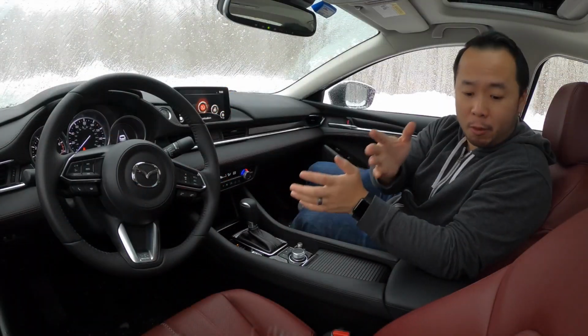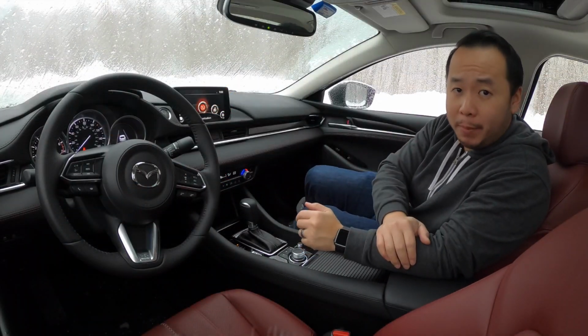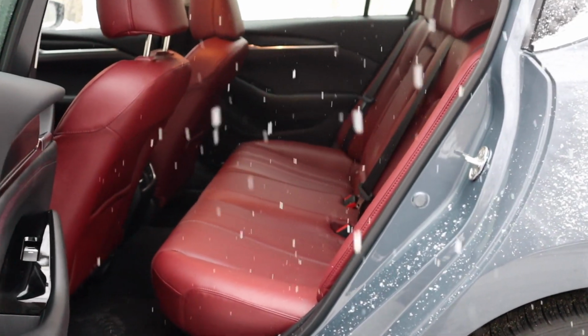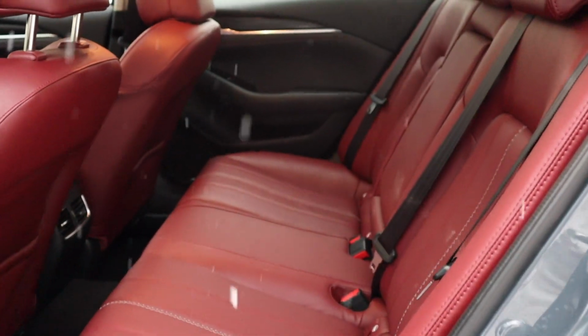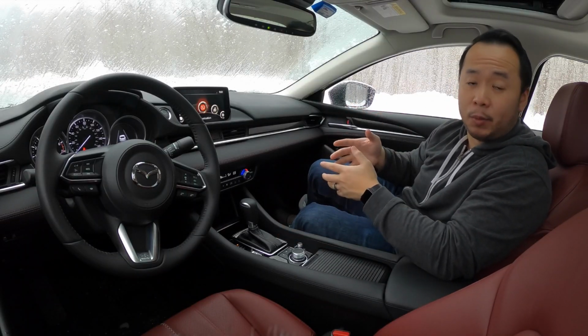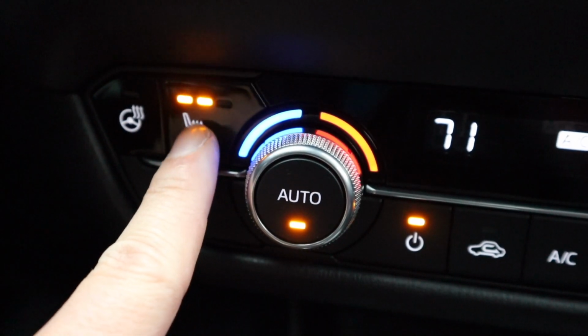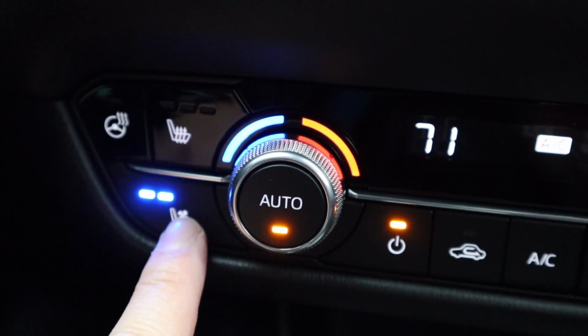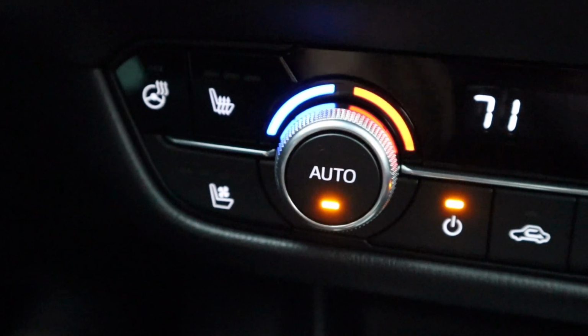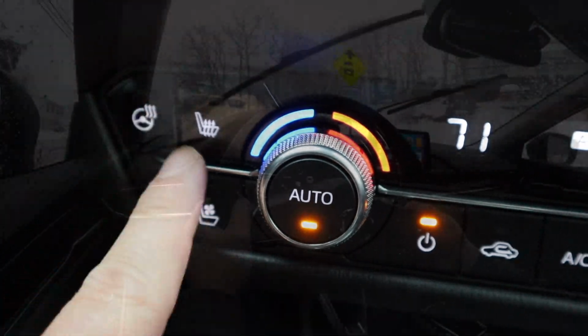It's hard to ignore the red leather in here, and going with the Carbon Edition is the only way to get these red seats. They're quite supportive and they feel pretty plush, and I also like that the driver's side has an 8-way power adjustment and the passenger side has a 6-way power adjustment. Now these seats are also both heated and ventilated, and you can find those buttons on the HVAC controls. And you'll see that there's also an added bonus of a heated steering wheel as well.